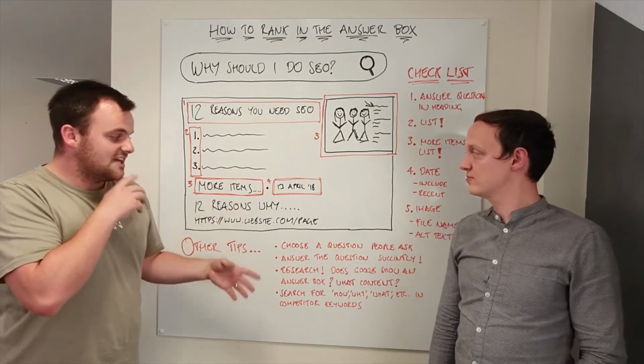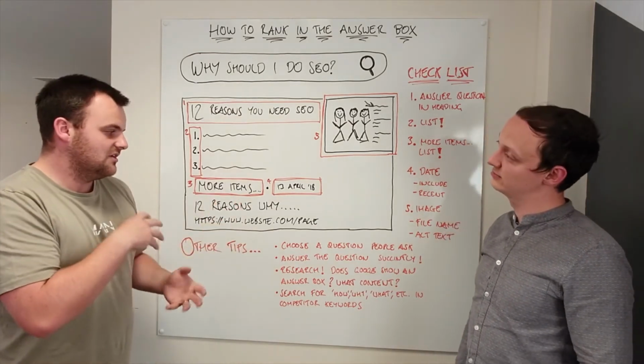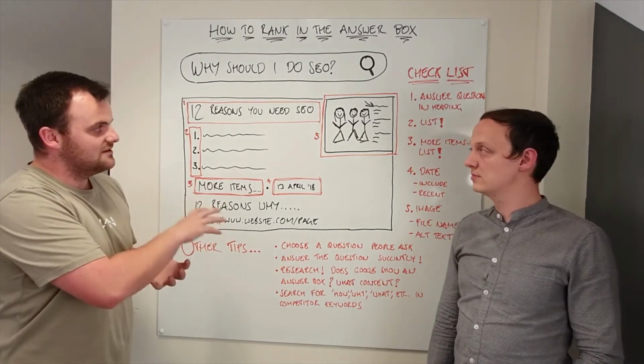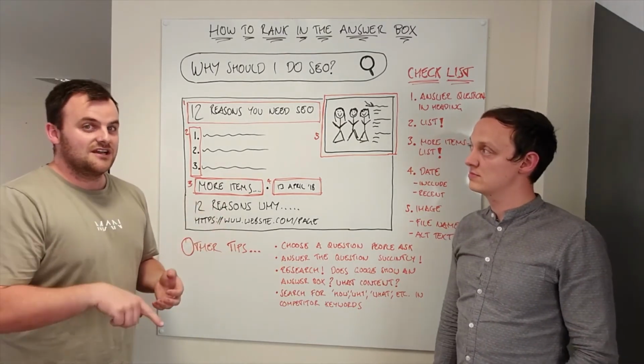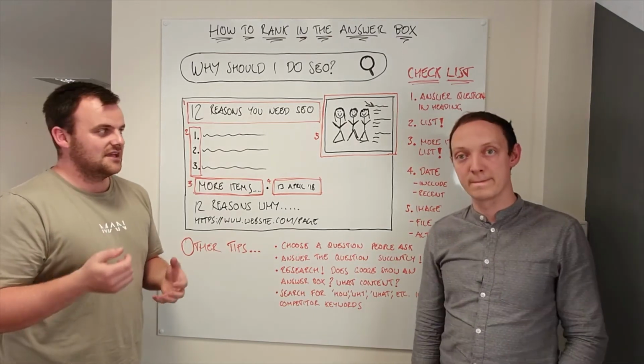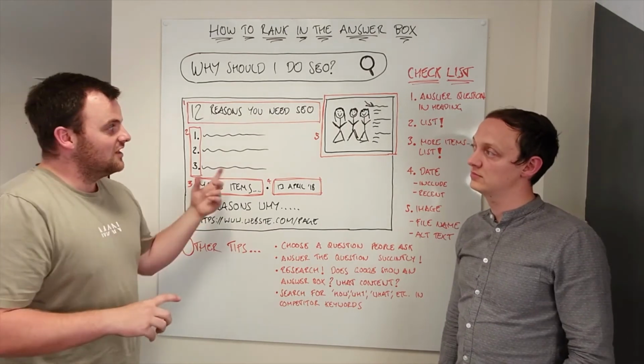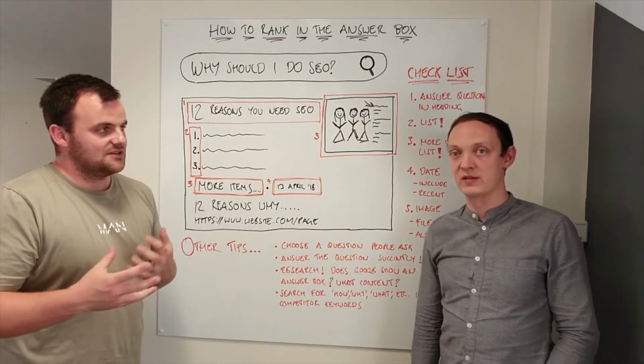So do your research, have a look at the different keywords that you think may be beneficial, put them in there and have a search. We will again highlight certain keywords in Hike and tell you whether they're informational or transactional. Informational ones, a lot of the time, will return an answer box, but double check.